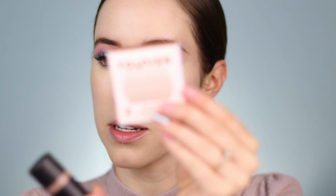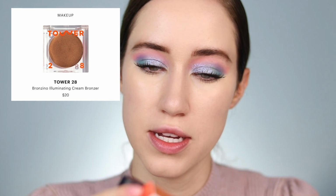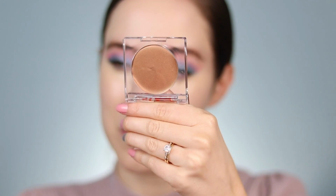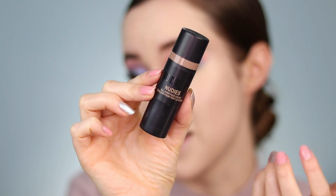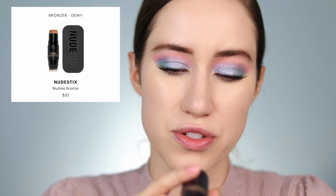So there are two bronzers that won an award. This one won in the clean beauty category, I believe. This is the Tower 28 Bronzino bronzer. This is actually an illuminating bronzer, so I might layer this on top of the other bronzer that won an award, just because I'm not sure how it would look by itself, but I wanted to try it. And then also, I already own this. It is really nice. I haven't used it in a while though, so I'm excited to reuse it again. This is the Nudies bronzer stick in the shade Bondi Bay. This formula one, not necessarily the shade, they have lots of shades in this.